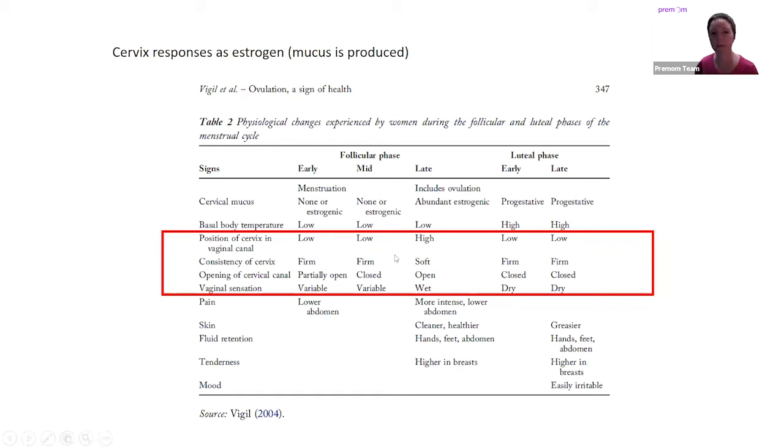Yes. At ovulation, the position is high, soft, open, and wet. You will feel the mucus coming out. You will feel it. Why? Because your body is already releasing the egg, and the egg only lives 12 to 24 hours. So it's kind of the body telling you, we're ready. We have all the conditions so that if you have intercourse and the sperm is there, it can go and fertilize that egg. And that is the reason.